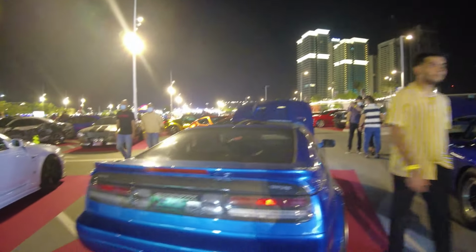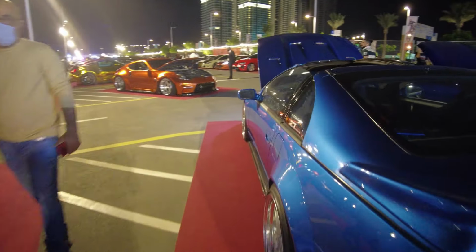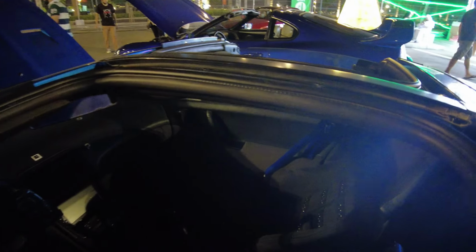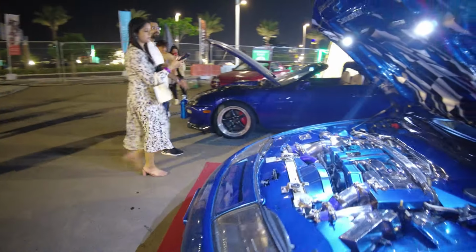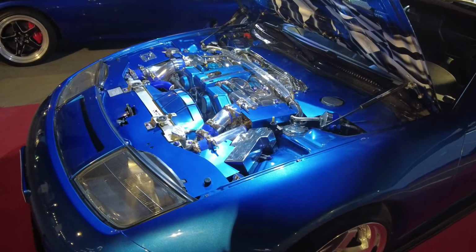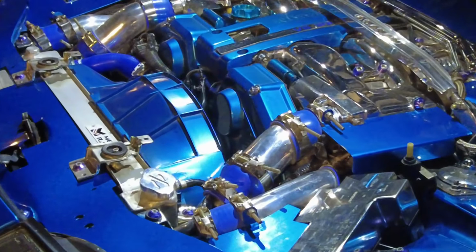Alright, there's one more. Twin turbo, 300ZX. So basically you see nitrous in the middle of the car, which is hiding in the corner. But this engine is amazing, check this out. Zoom in, just see the engine clarity, how they made it. It's so nice to look at.